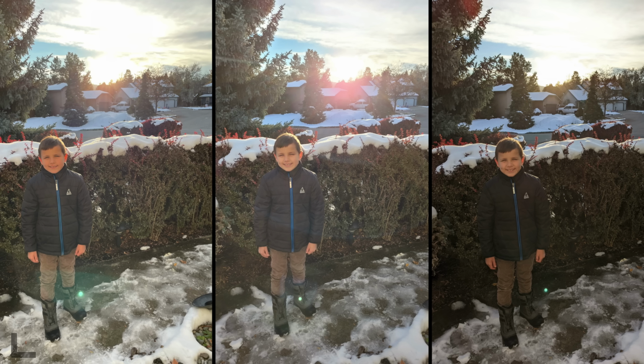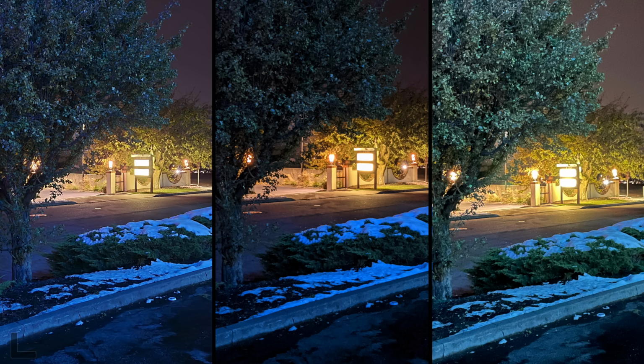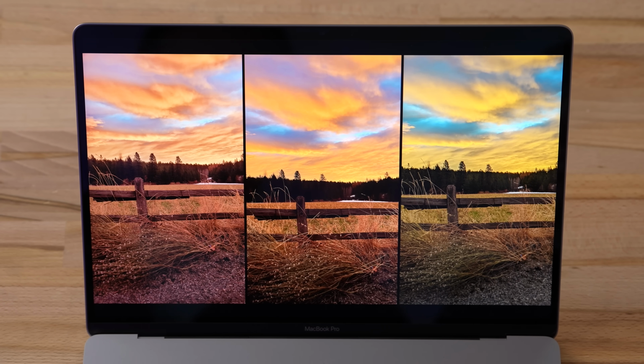Well, our brother Max actually took a bunch of photos on all three of these phones. He put them all together and we have no idea which photo was taken on which smartphone. In fact, we haven't even seen these photos yet. We have our papers and our pens ready. Go ahead and play along, get a paper and a pen too, and let us know your results in the comments. Let's start with the first set of images.